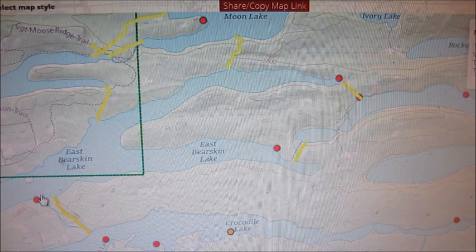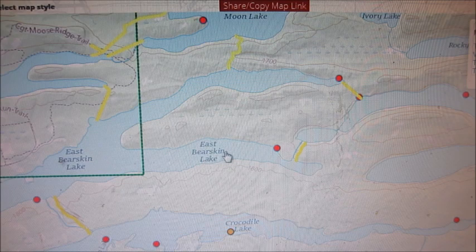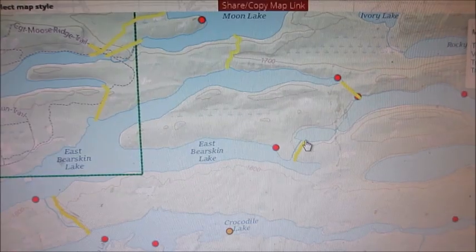Alright, so after our first day, we left the next morning. We left our campsite and paddled down this way, down the right or south arm of East Bearskin. We never saw this campsite, so it must be pretty well hidden. And we got to this portage and portaged across into Alder Lake.